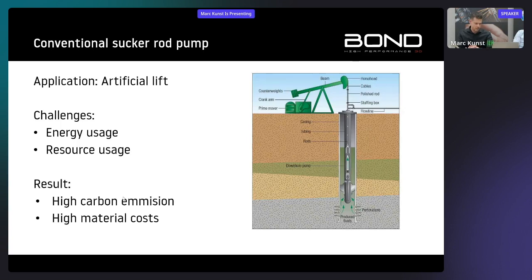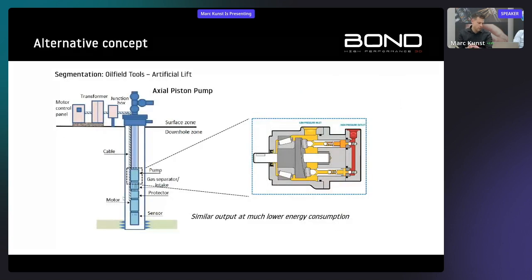The challenges for this are energy usage and resource usage. So a lot of high carbon emissions and high material costs come with this type of pump. So an alternative is wanted for this. The alternative that the company came up with is the axial piston pump. This is a downhole pump which uses pistons to create pressure and flow, and it can create similar output at much lower energy consumption than a sucker rod pump.